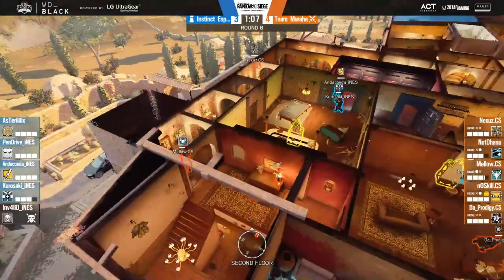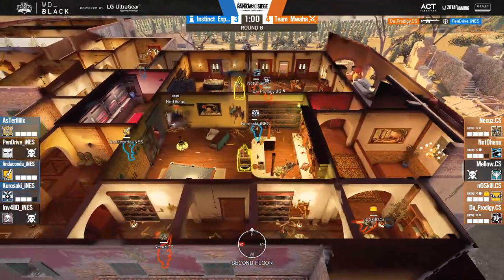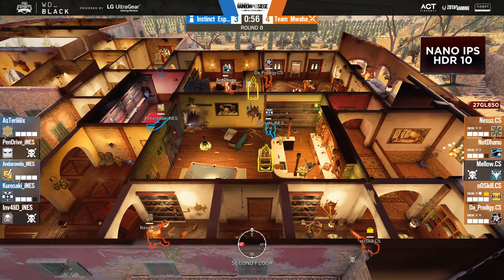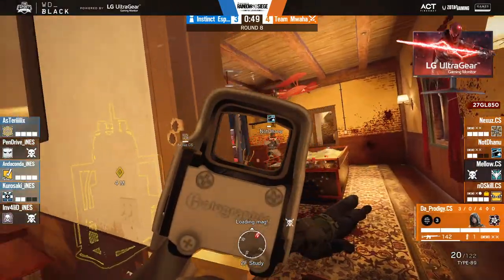They're getting those important early frags indeed, which would give the attackers an opportunity to get control and push in. And looks like Nexus is going to accidentally TK Mello. That is not going to work out well, but Prodigy is here to eliminate one of the important operators, making it a man advantage on the side of Team Moha.